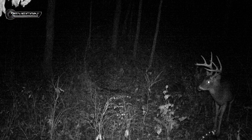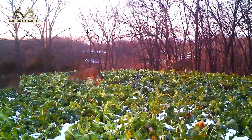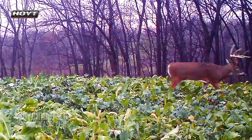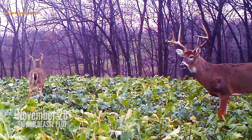So after the buck got hit, my buddy asked me if I had any pictures of him, and I went back to a camera that I knew was in a really good spot. It was set up over a ditch funnel where the deer were constantly cruising during the rut, and I pulled the card in that camera and I had a lot of pictures of him moving through that spot. So obviously the hit didn't affect him too much. He was doing normal rutting activities, he was chasing does, and he actually even broke off his brow tine after the hit. And moving into Thanksgiving, this deer was showing up in daylight on the food plot.